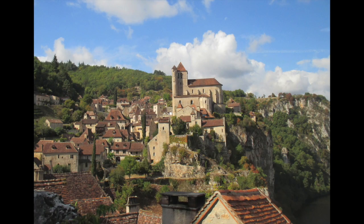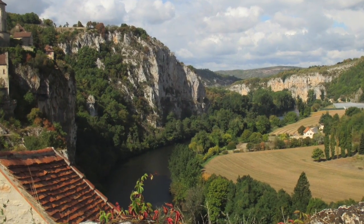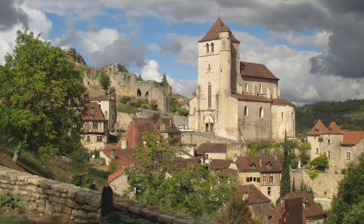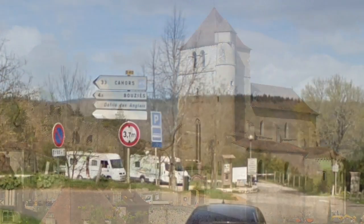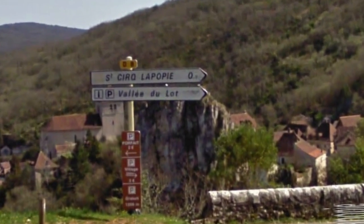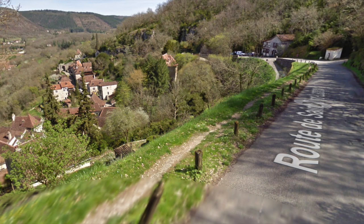Wow, here's the charming village on this hillside overlooking the Lot River. It's really quite attractive, but the only way to get in there, other than going to this church, is on foot. We did discover several parking lots, basically half a mile down the hill or half a mile above the village. Evidently, in the summer, they do run a shuttle, but not off-season. And looking at the road that was quite steep, one way or the other, you had to go uphill, and so we decided to pass.